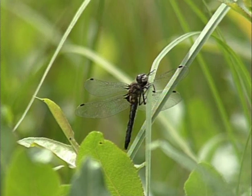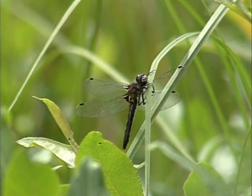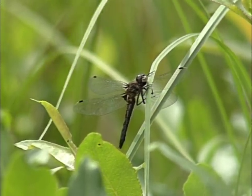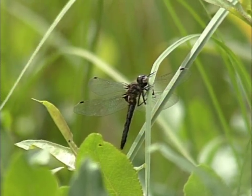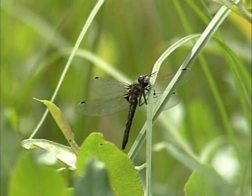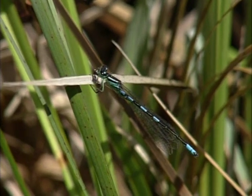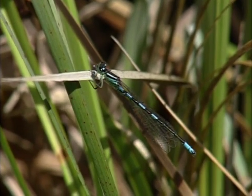All right, so, yep, they're all here. Have a look at this thing. This is a dragonfly proper. It has a fairly thick body. It holds the wings straight out to the sides, and it's a fairly heavy little critter, and the front wings are just a little bit slimmer than the hind wings. Dragonfly.